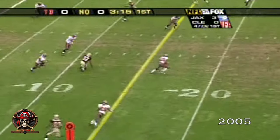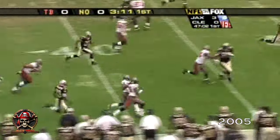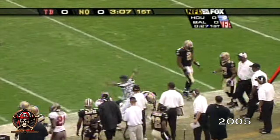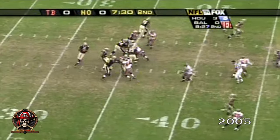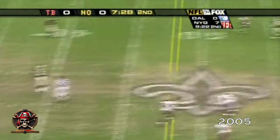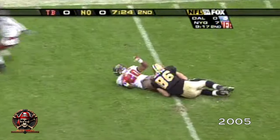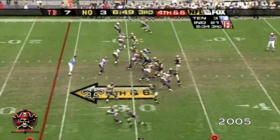Third and 15, what an interception by Ronde Barber. And Barber is taking it down the field all the way to the Saints 40-yard line. That's his second of the season. Henderson showing up today, a couple nice catches. The deep one to Hilton, and you knew that was going to be intercepted. That ball was late. Ronde Barber with his second interception of the day.